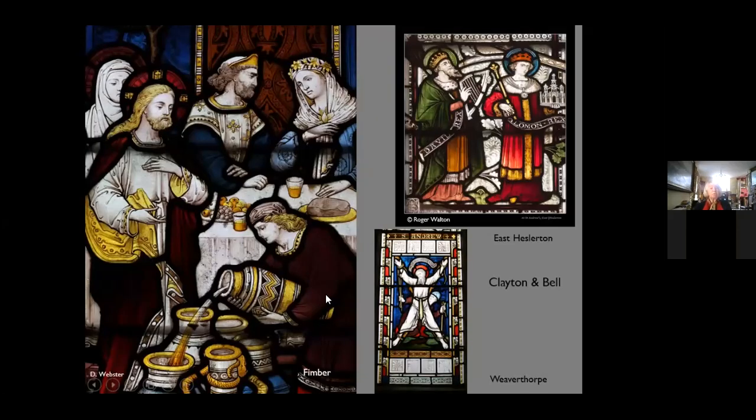And here are some more of the Clayton and Bell work, the marriage feast of Cana. You can see the incredible attention to detail here, far more so than you would get probably in most medieval stained glass. And David and Solomon, at East Heslerton, and St Andrew in Weaverthorpe.